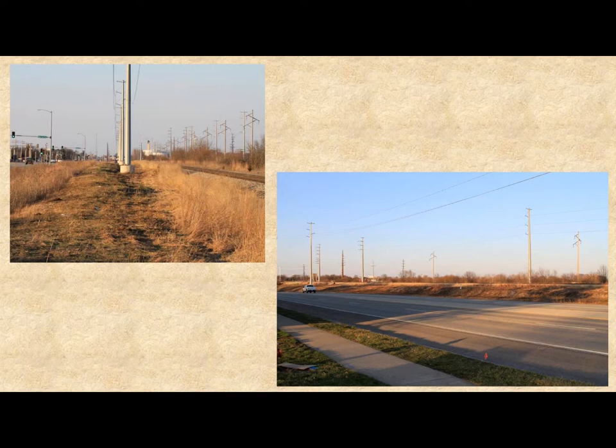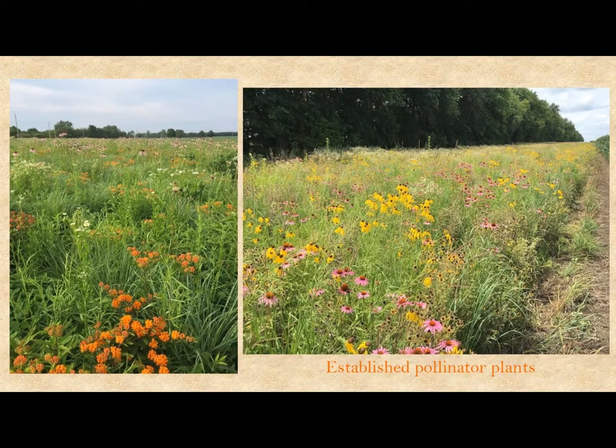And then we're going to kind of wait and see what happens, and then Pheasants Forever is going to take a look at it and see what comes back. The seed bank is there, I believe. In the areas where we had cleared it before and then just walking around up in there, there was stuff there. It was surviving. It just wasn't very happy. This is what we hope it'll look like.